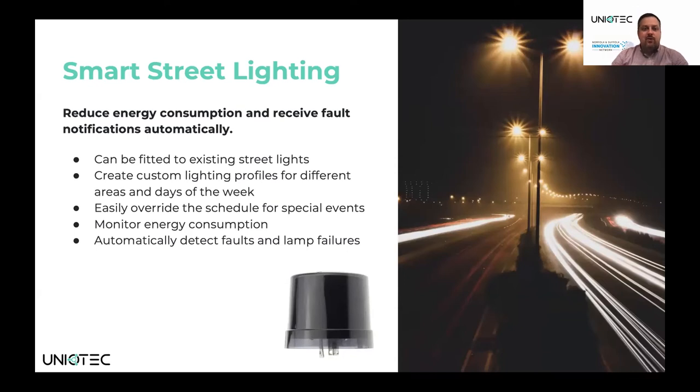Another really interesting opportunity, smart street lighting. I mentioned this for the Class C devices earlier. Almost all of the street lights deployed in the UK have the same connector on the top of them for a dusk till dawn sensor. And it's really easy to swap that for a LoRaWAN device and make that a smart streetlight. So these devices monitor the energy consumption, they detect faults with the lights, and they allow a much more detailed control of the fittings and the schedule for them.